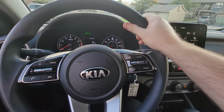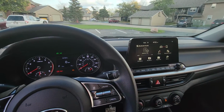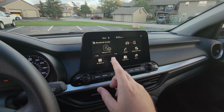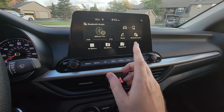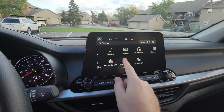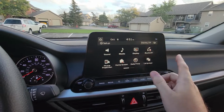So I want to keep in mind and reiterate, this car is $20,000. But it does come with a lot of things standard. You got an 8-inch touchscreen. This is standard on this Kia Forte. Which is very nice, and I think it's very responsive. It's a very nice system. It's their UVO system. You can see it works just like a smartphone or tablet. It's very responsive. I'm very impressed.